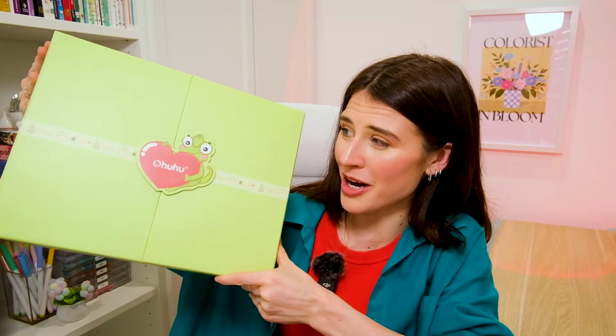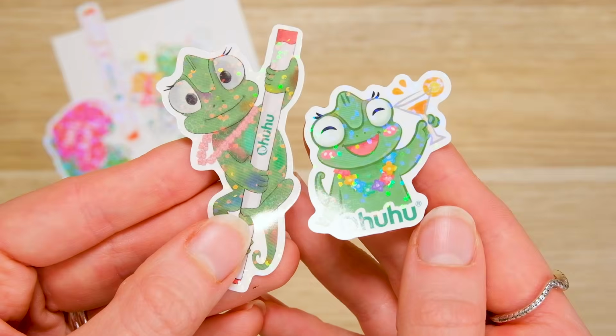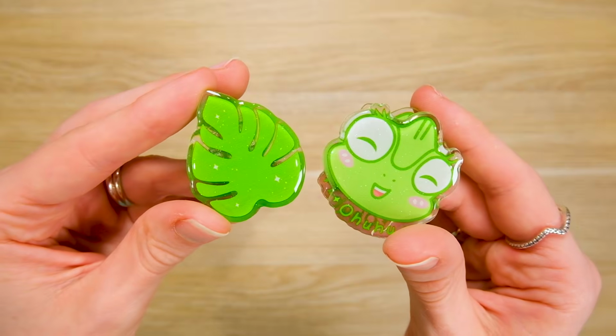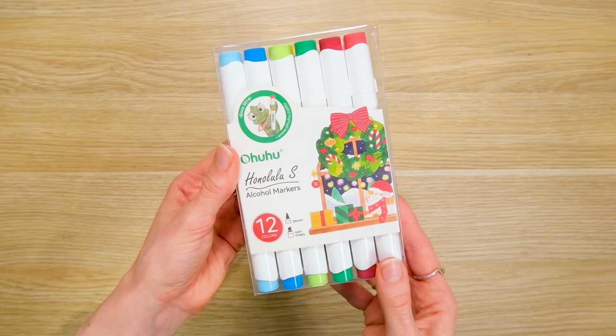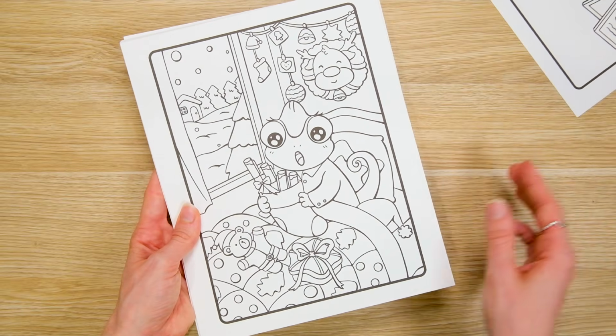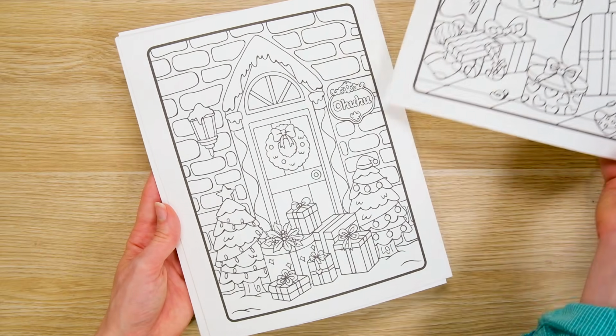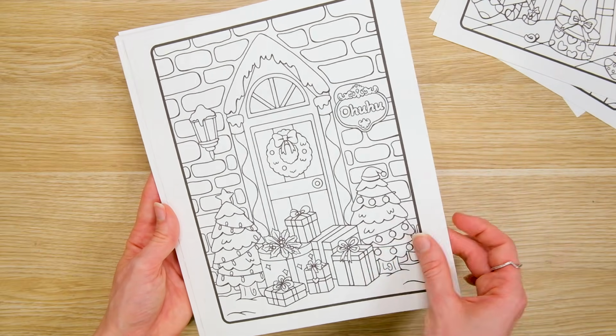And then somehow I was lucky enough to receive this big old Christmas care package from Ohuhu. This package was seriously filled to the brim with so many awesome crafty coloring related goodies. Inside was a tote bag, a desktop calendar, stickers, coasters, bulldog clips, this kind of special Christmas edition set of the Ohuhu markers, and even some festive coloring pages printed on paper specifically designed for acrylic markers. I've never heard of paper like that before, so I'll definitely have to try that out at some point soon.